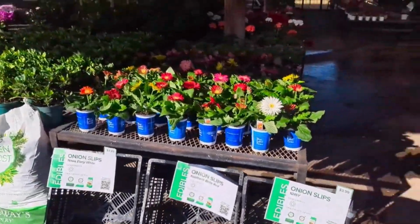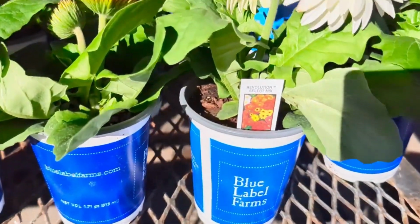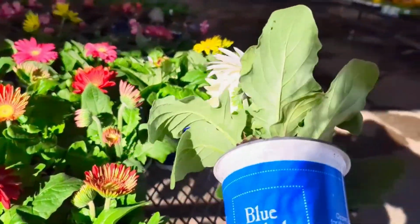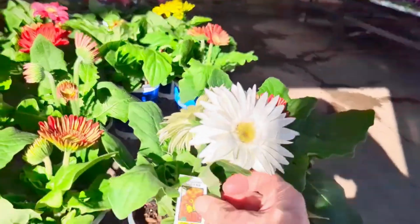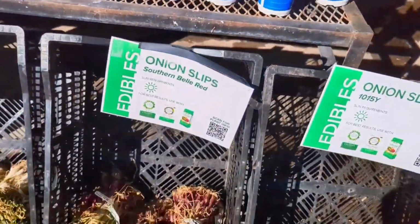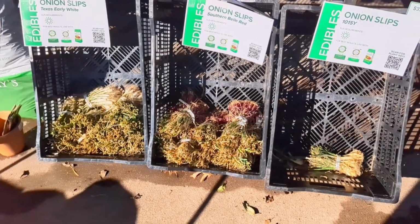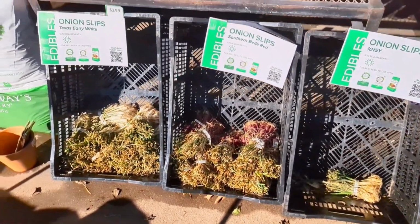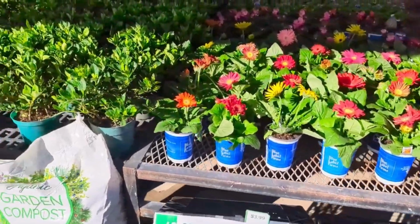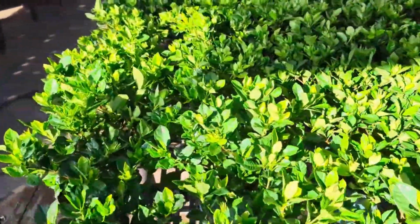So those look like Gerber daisies up top. Let's see. Let's say Revolution Mix. Is it a Gerber daisy? Yes, there we go. Perfect, yes. And then they have these onion slips down here also. So if y'all need to get your onions in, that's something that needs to be done now. So I am going to make a list actually of things that need to be done now, and try to get a video out soon so that people can check everything off their list, all their gardening stuff.